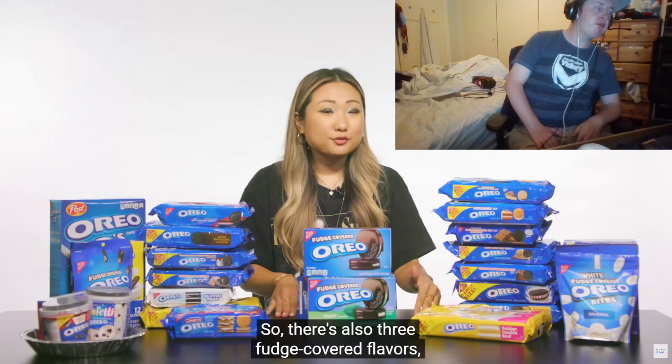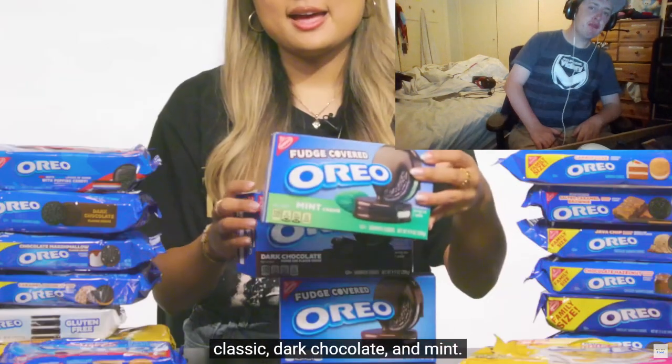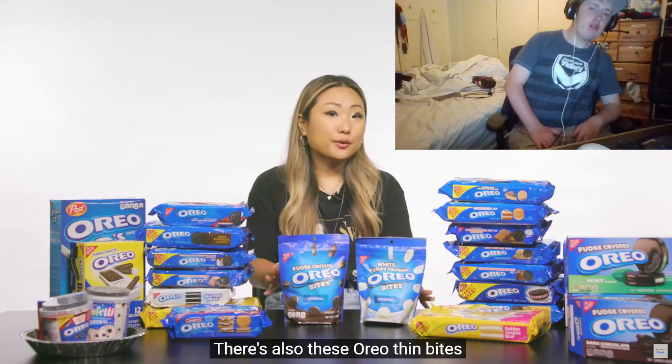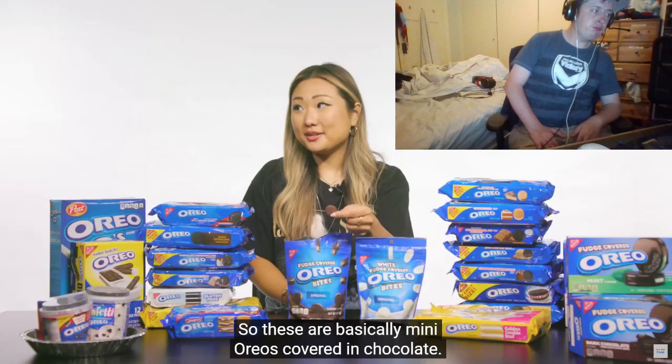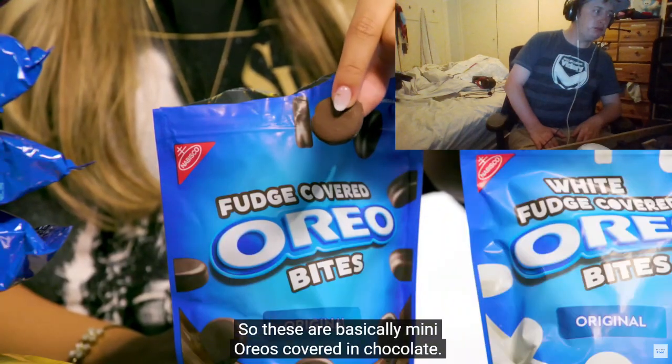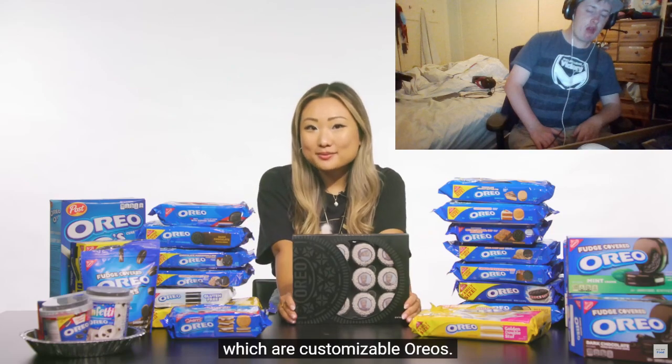Amazing. So there's also three fudge-covered flavors: classic, dark chocolate, and mint. There's also these Oreo Thin Bites in original and white fudge. So these are basically mini Oreos covered in chocolate. And of course, the Oreo ID, which are customizable Oreos.